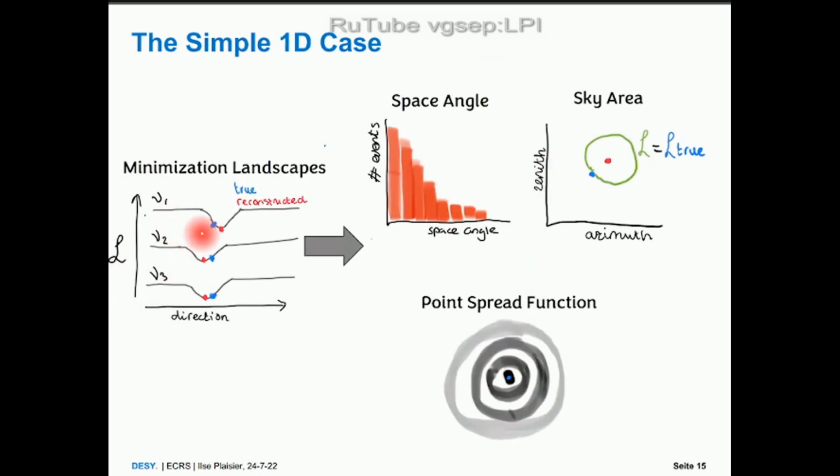For each of your events, you have for each direction, how likely is it that this neutrino can come from this direction? And if you think that you know your detector very well, you can use the difference in angle between where the neutrino comes from and what you reconstruct, and you can histogram them, and then you have your space angle, which is really a representation of the least information that you can get from all these landscapes. If you really include everything, so you add all these, then you have your point spread function. So then you know what you expect from a specific direction. And if everything is nicely 1D, then you can actually describe it with your space angle.